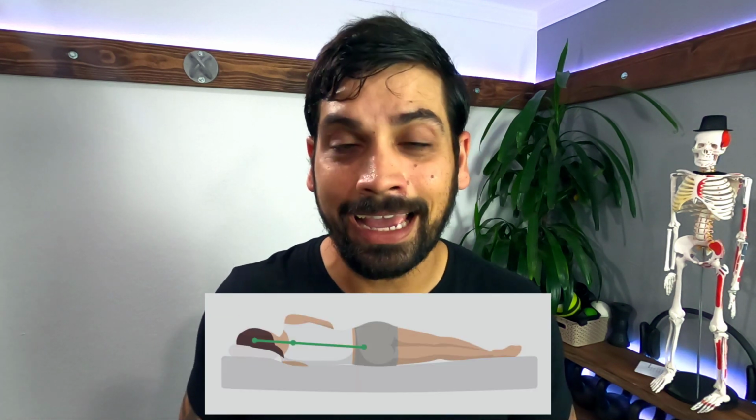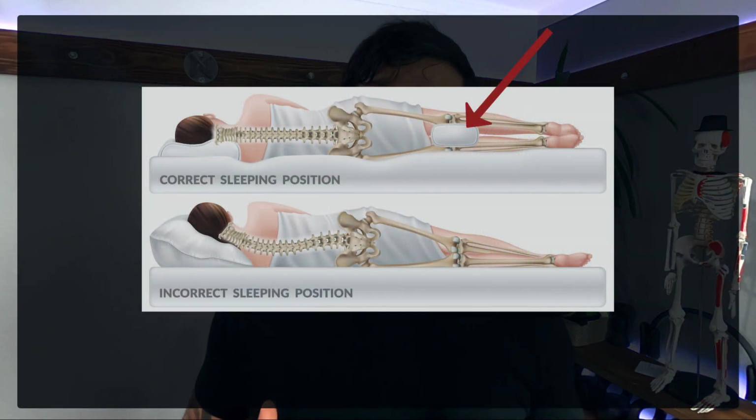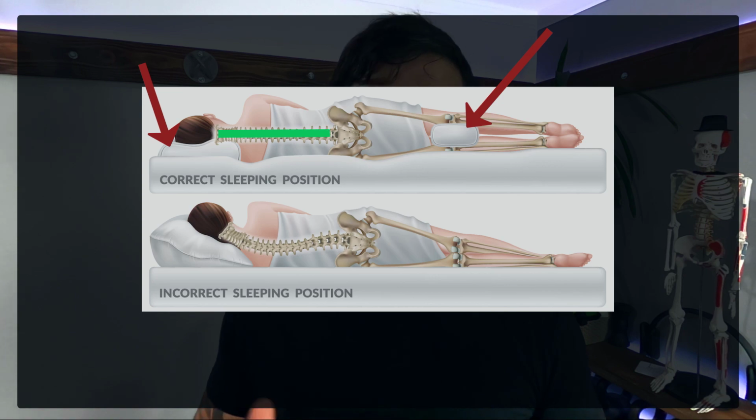Now, the other side of that, sleeping on your back or sleeping on your side, is perfectly fine as long as you have a straight spine throughout the night, basically. Now, you can achieve a straight spine throughout all of this by simply adding a pillow underneath your knees, by making sure the pillow under your head is strong enough to support your head so it's not kinking either way. And you can also just use a Tempur-Pedic mattress in order to have it follow the natural curves of your body.